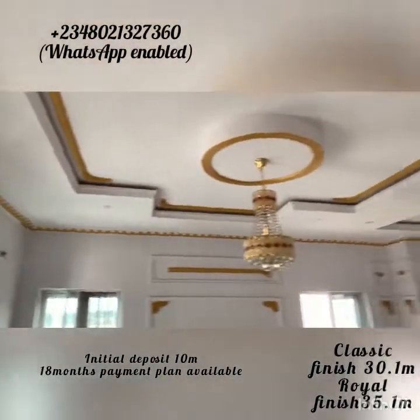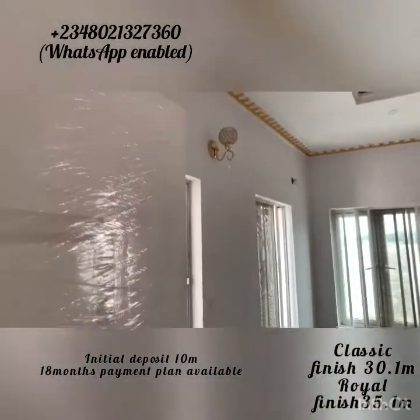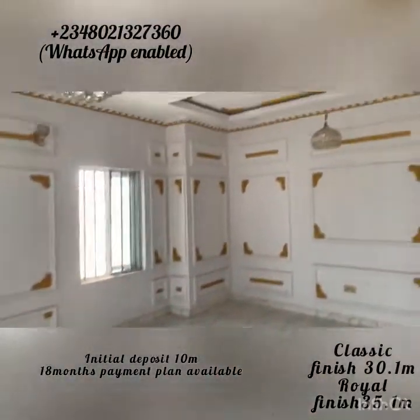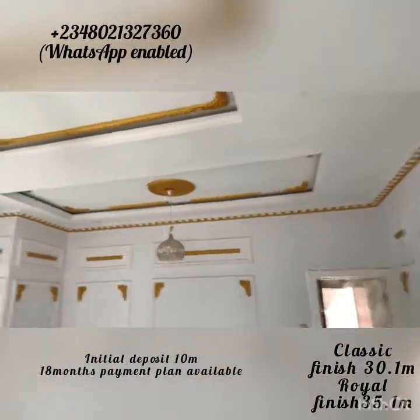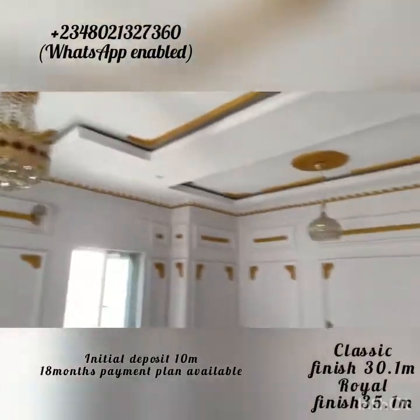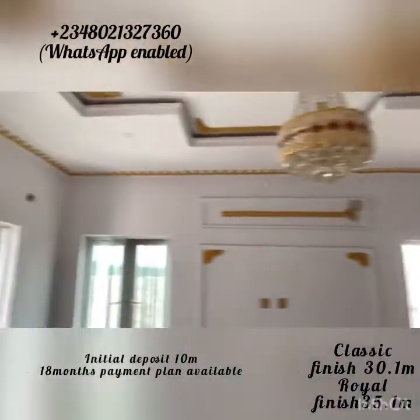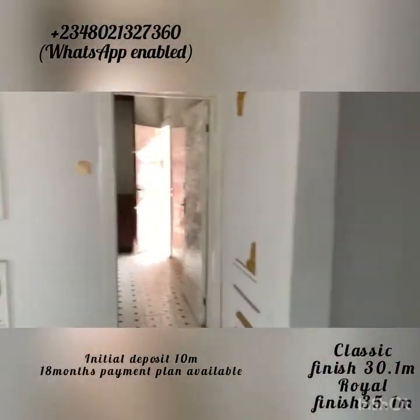Isn't this lovely? Wow. Don't you like what you're seeing? Look at the sitting room. Oh my world. I wish this apartment was just my own. Can you see? Look at the quality. Quality, quality, quality. Wow. So I'm going into the kitchen.